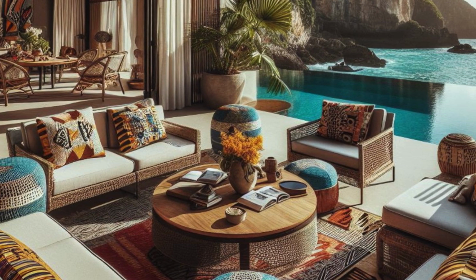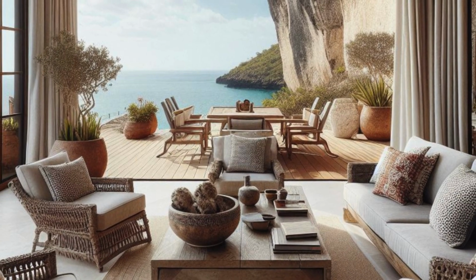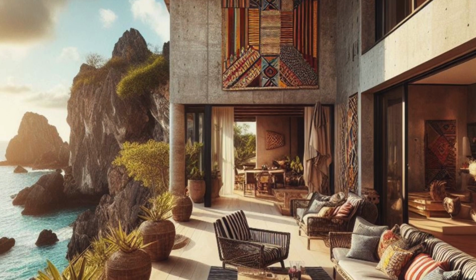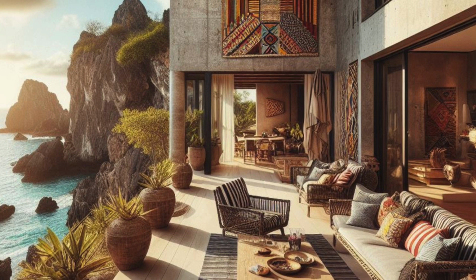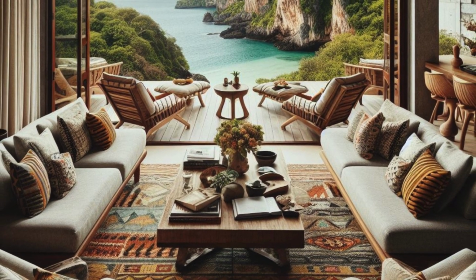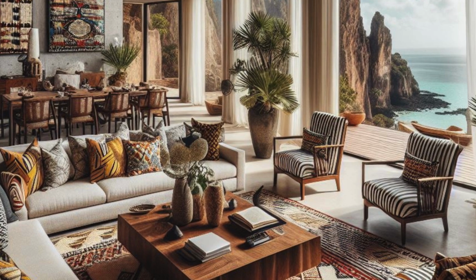Speaking of statement pieces, I'm kind of stuck on the home office. Festive, I get, but productive. Can those even exist in the same space? It's totally doable. Think smaller touches, things that make your space more inspiring, not distracting. Like, swap out your boring desk chair cushion for one with a bold African print. Okay, I can see that working. Or a textured throw blanket for those chilly nights. Adding personality, but still functional.